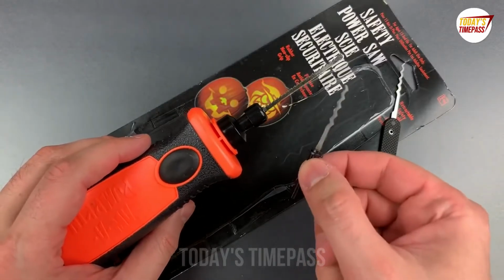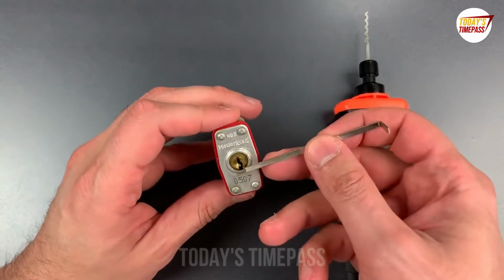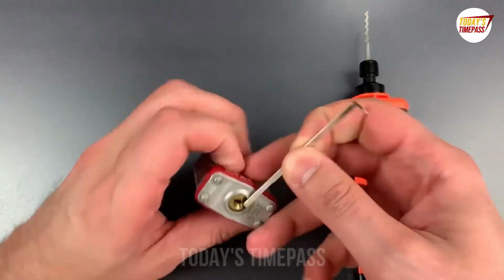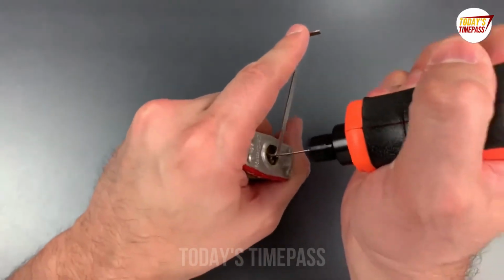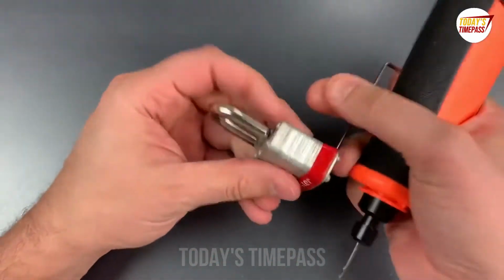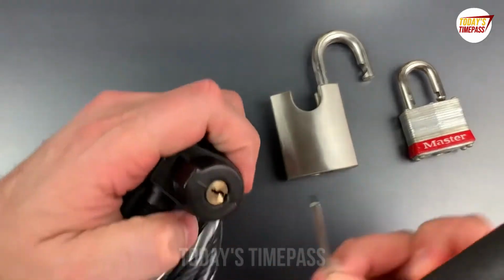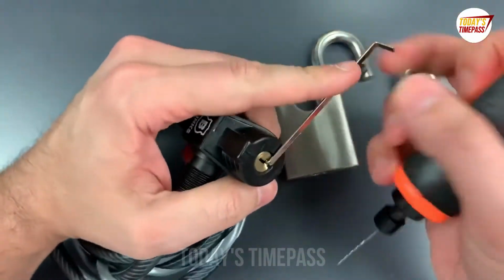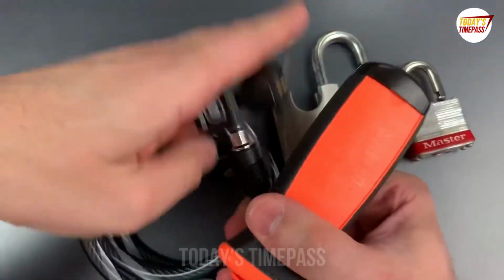This person discovered that he can open the lock using a pumpkin carver. Let's get a tension wrench in there. And that was pretty quick. Let's close this out with this Brinks cable lock. And that one was pretty fast as well.